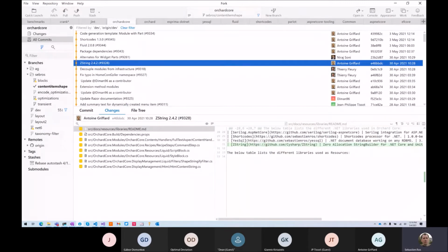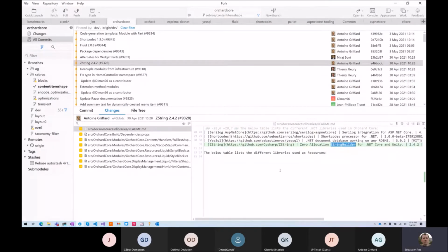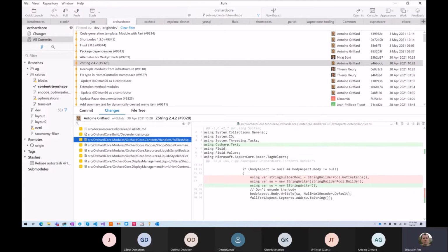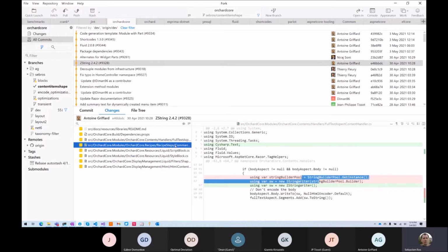Dependency on ZString 242, which is a library that provides string builder and now also a string writer with zero allocation. So it's allocating a buffer on the stack for small buffers instead of creating a new string builder and a new char array. That's good. And then Antoine updated where we use the pool to use a ZString writer. Be careful, it should not be done everywhere. If it's too big, it will go back on the stack, but in this case, it's good.